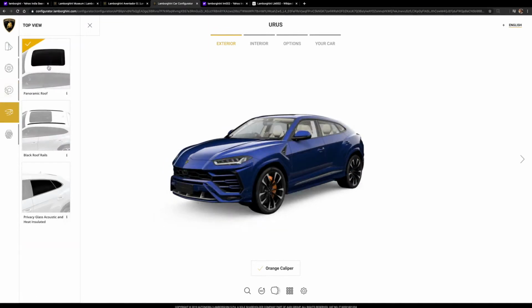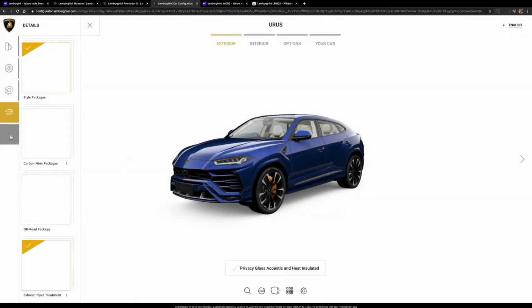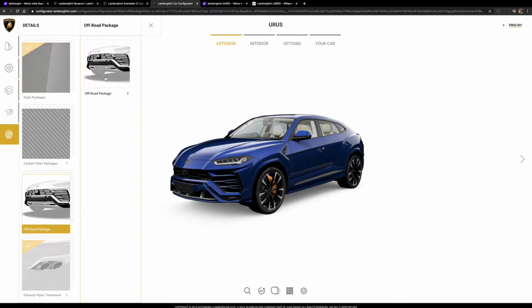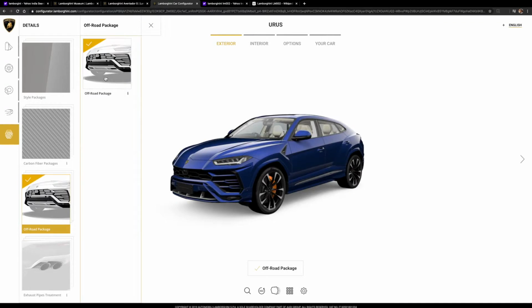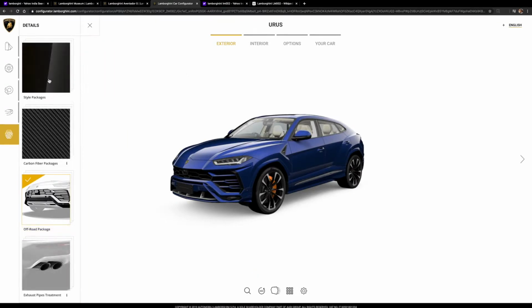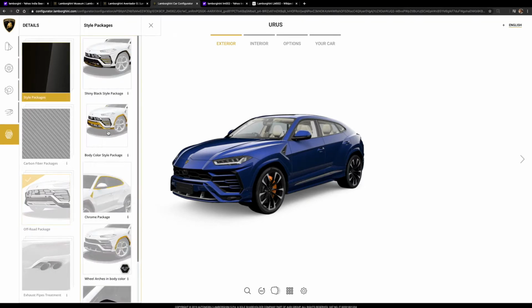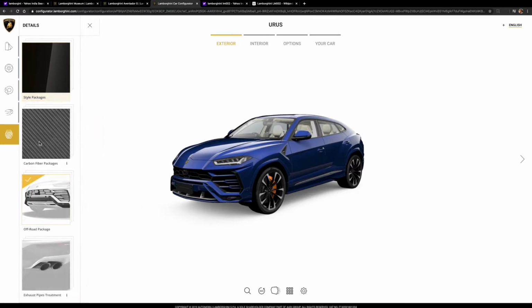Top view, panoramic roof, roof rails. Yep, privacy glass, very important. Details. I'm gonna go with the off-road packages because that includes a lot of stuff like all the off-road equipment, and that's basically it. Yeah, you can do all the shiny stuff, but body color, no. Chrome package, wheel arches in the body, nope. I'm not interested in any of them. I like it stock and plain.